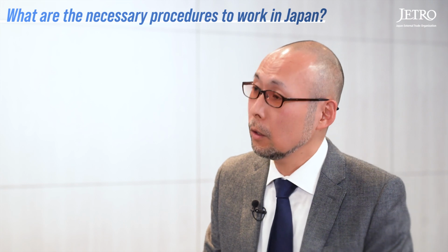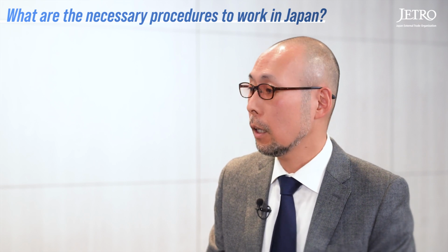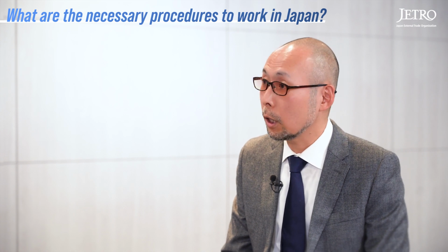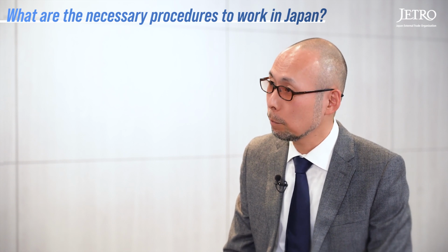And even when you do not have a proper degree to be eligible for your work visa, there are several alternatives which enable you to get the work visa. For example, you can use your working career to be eligible for your work visa.